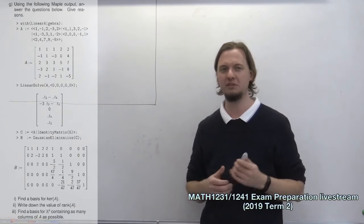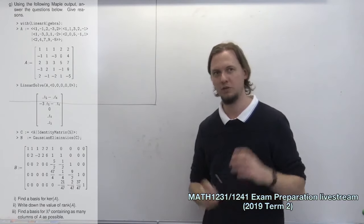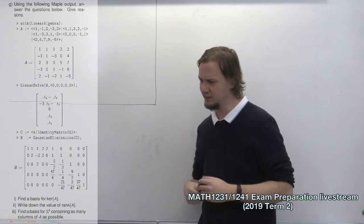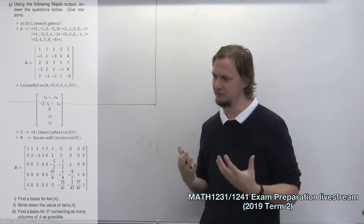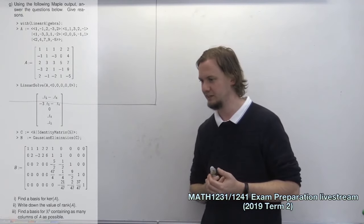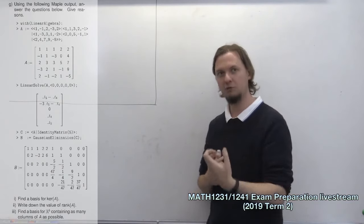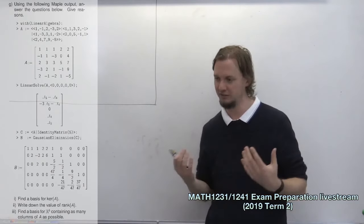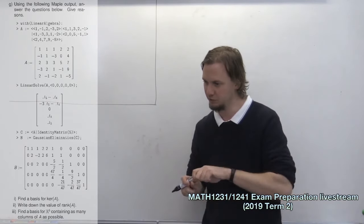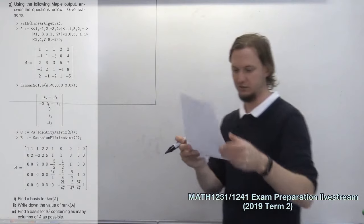If you're having trouble reading this, remember this is question 1 part G from the 2019 term 1 exam, so you could just go look at the original source and see what it says. But we have this matrix A, and the first part is we need to find a basis for the kernel of A. Quite nicely, they've already defined A in the code, and they've actually done a linear solve command. They want to find everything which, when you multiply by A, gives you the zero vector. So this is the definition of the kernel. So it's already telling us what the solution space looks like. We just need to understand how that gives us a basis.